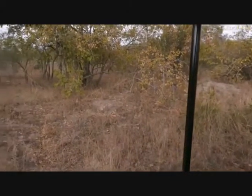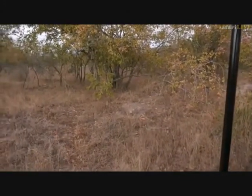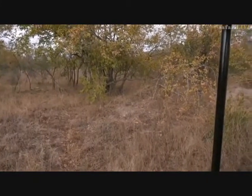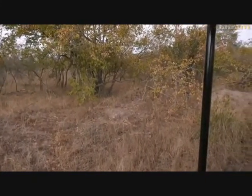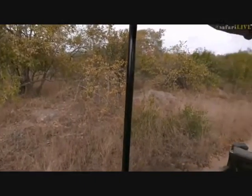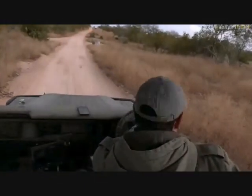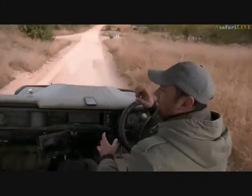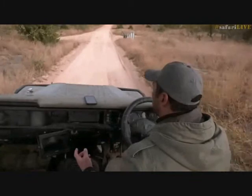Let's see if we can have a look, see if we can see them. It's very thick at the moment, but there was a troop of baboons moving through here. Hold on a second, let me move forward. So as I was saying, these meerkats will bite the tail of the scorpion, so the scorpion can't then sting them, and then they kill them and just eat them.